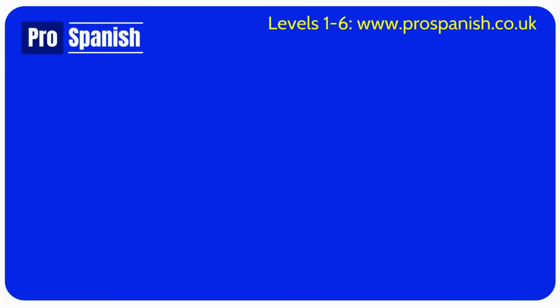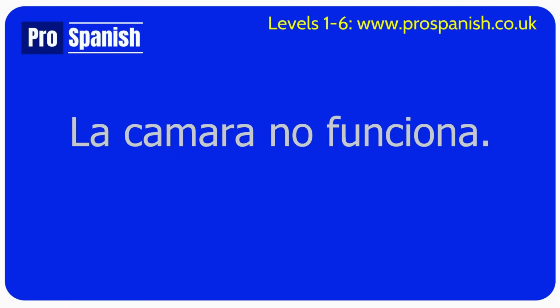And what about if it's the camera that you've bought that you want to take back and that doesn't work? How would you say the camera doesn't work? La cámara no funciona. And let's have a look at that phrase. The camera doesn't work. La cámara no funciona.